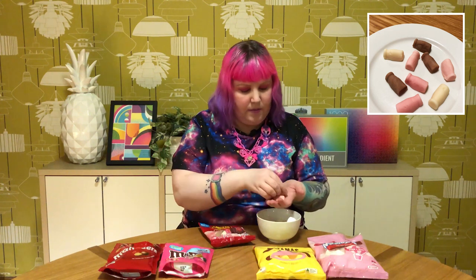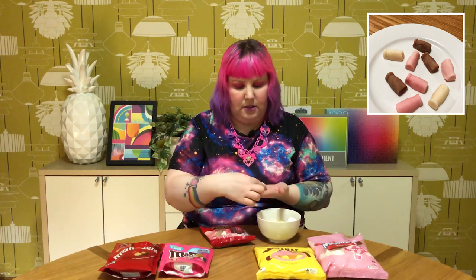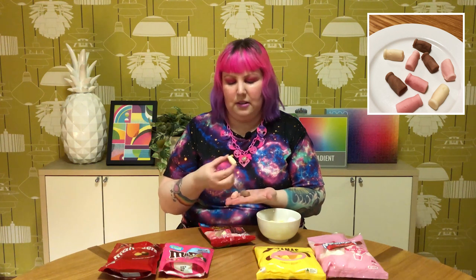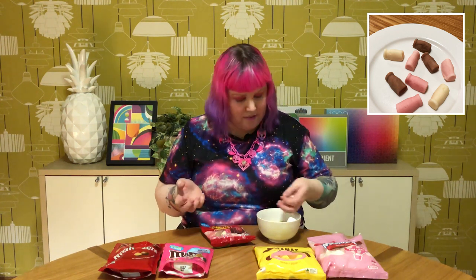These are really nice, easy to eat. Let me just show you. They come in the colors that go along with the flavor, so we've got pink, brown, and an off-white. Just cute little classic milk bottles, but in better flavors. I'm really enjoying those. I hope this flavor sticks around because I'm pretty in love with it.